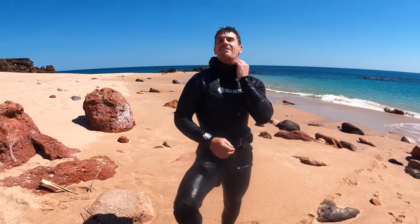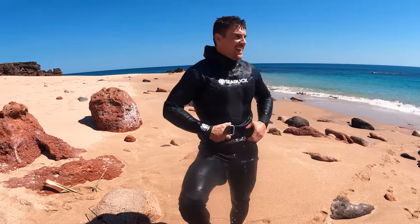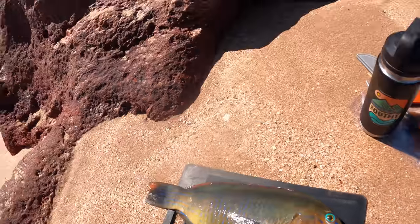It's not the biggest tusky ever, but it's dinner tonight. Oh yeah. Oh man, I need some calories. How beautiful is this fish?